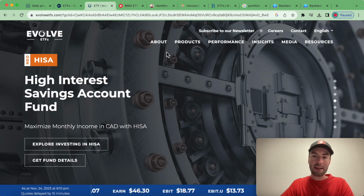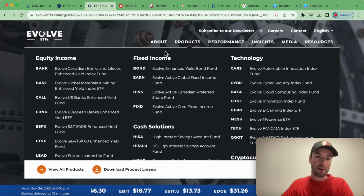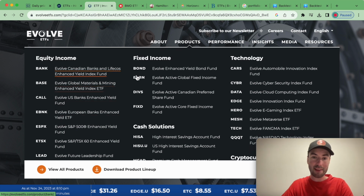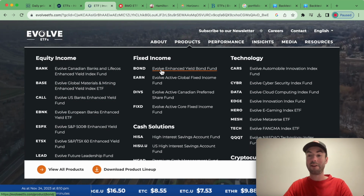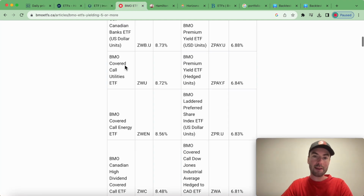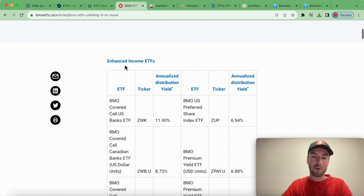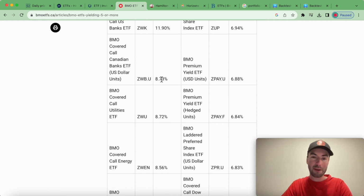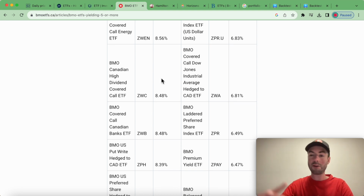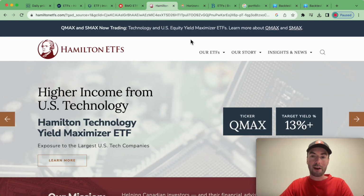Okay, next up is Evolve. And again, you hover over their product page. Here on the left side, you'll see a whole host of CoveredCall ETFs. And then they have this one here that's another fixed income CoveredCall ETF. Next up is BMO. So here they have, again, a mixed bag of sector funds, global fund, diversified funds in Canada, US, global, Europe.